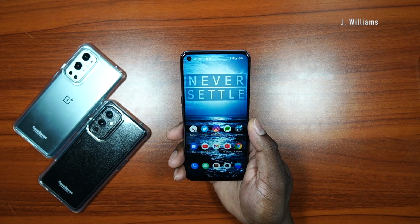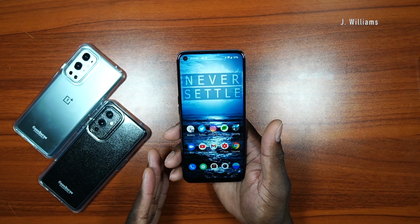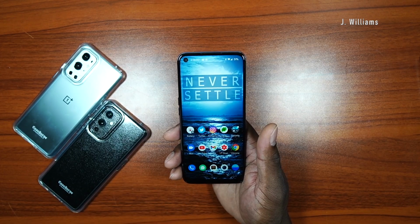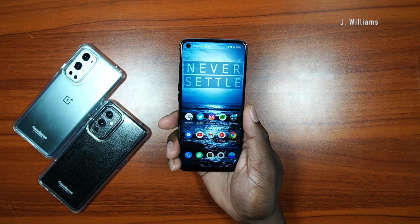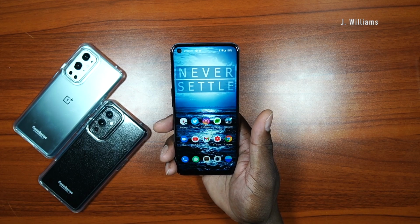But nonetheless, this is a win. If you could get it without giving up anything, get it, folks. Get it, get it, get it. You'll love yourself for it. This is a great entry into stock Android and into OnePlus, man.